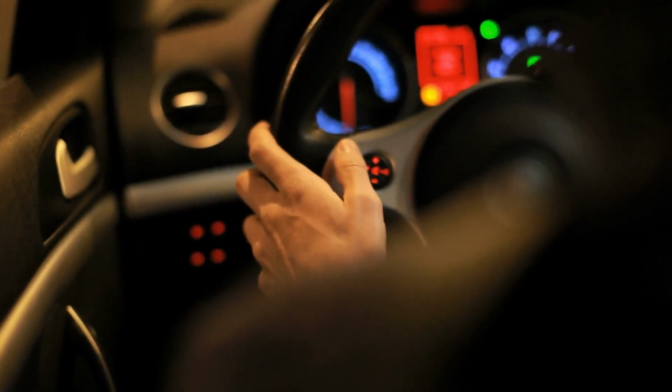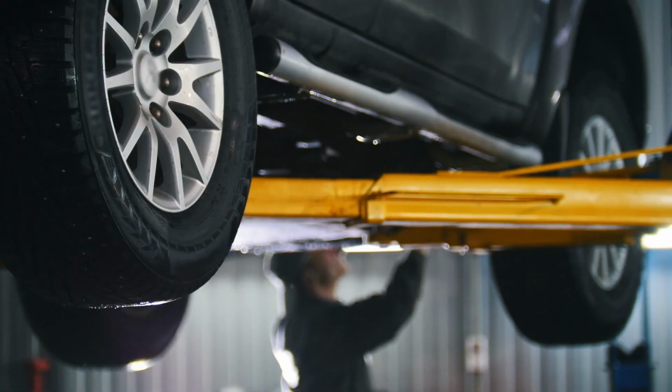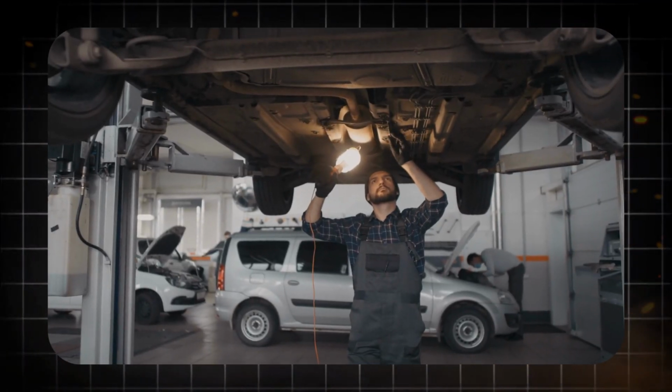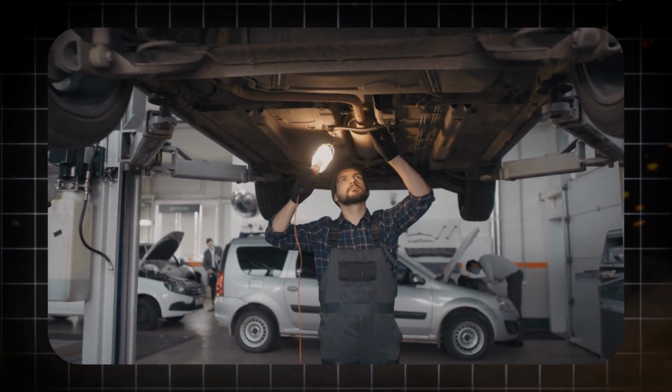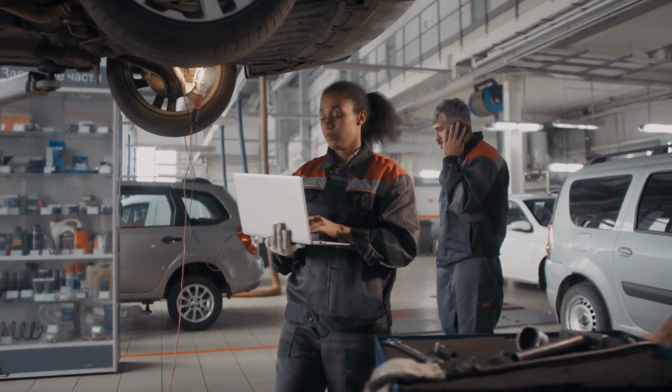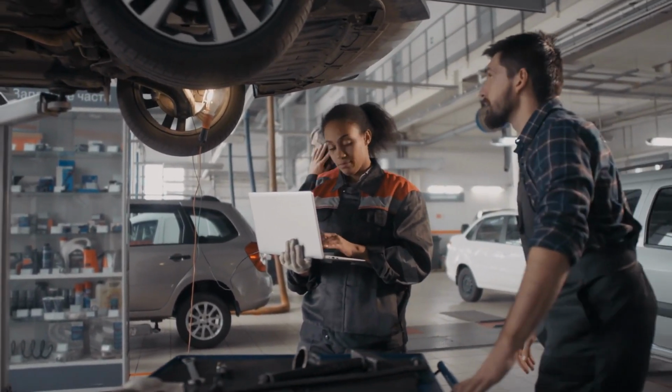If you drive a newer car, you may have fewer maintenance costs for the first few years, but as your car ages, it will likely require more repairs, which can be expensive. Major repairs, such as engine work or transmission replacements, can cost thousands of dollars. For many car owners, the fear of unexpected repairs is a major consideration.